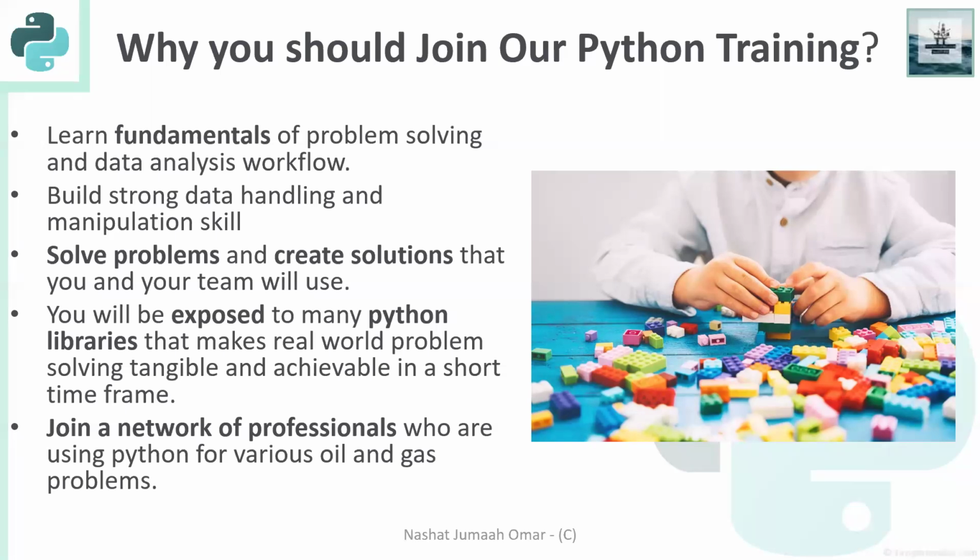For example, you will save time, you will save effort, plus the solution that you will create will only take a few hours. However, if compared with other programming languages, other languages might take anywhere from days to months. Plus, you will be able to join a large network of professionals who are already using Python for their solutions in different oil and gas sectors.